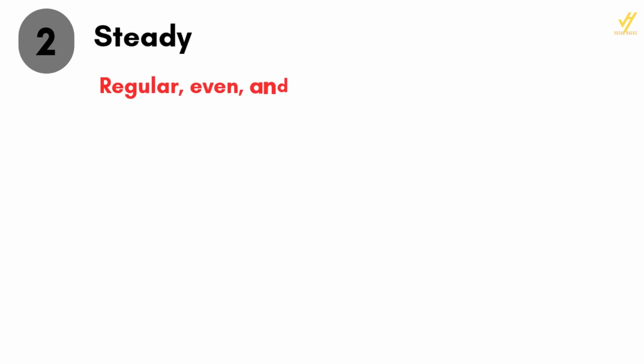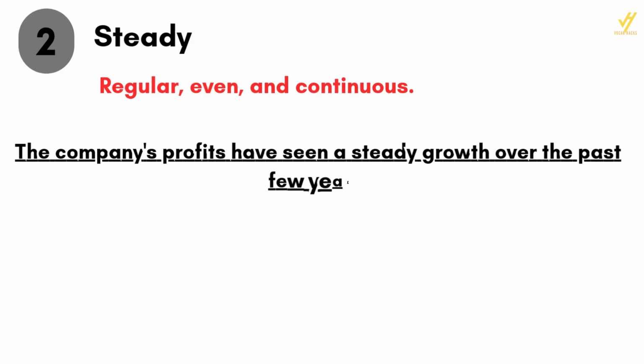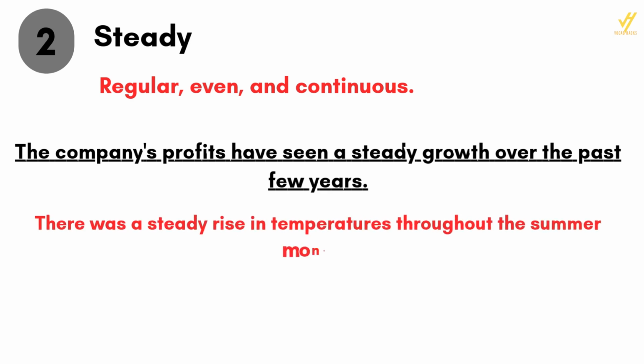Steady. Regular, even, and continuous. The company's profits have seen a steady growth over the past few years. There was a steady rise in temperatures throughout the summer months. Employment rates remain steady despite economic challenges.